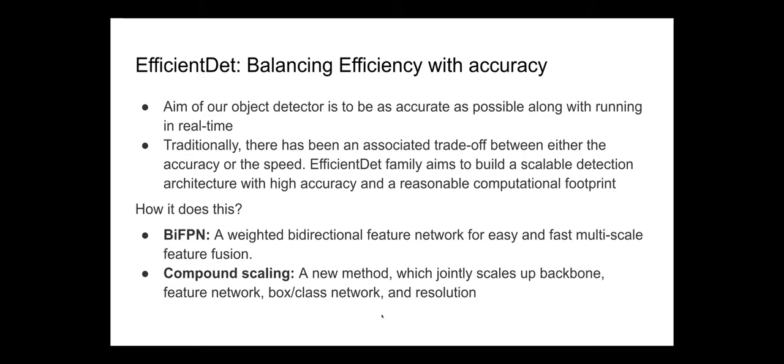What they did was essentially create a feature network that would upscale and downscale the features that you find in your image. And they did this by not just randomly fusing features from different scales. They actually learned which features contribute to your higher and lower level semantics and created a weighted bidirectional feature network. Another important part was compound scaling, which jointly scaled up the backbone, feature network, and resolution. Now, this was important because we work at a lower resolution just because we wanted to grab images faster.